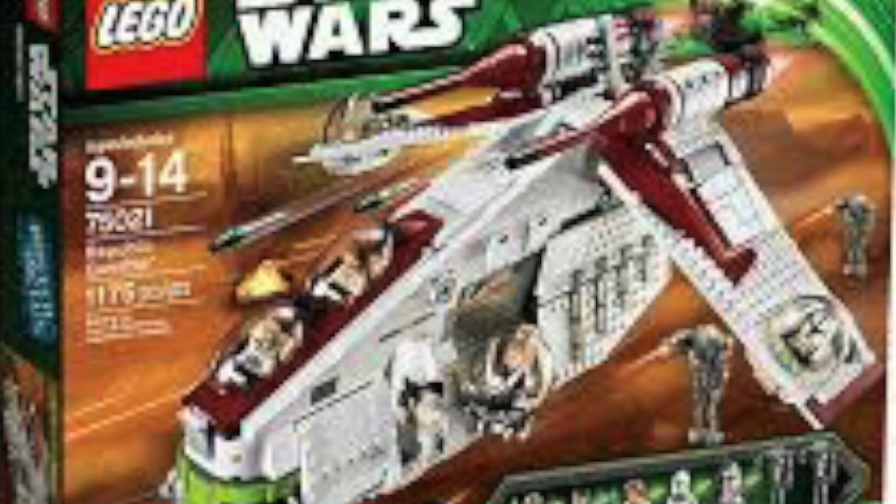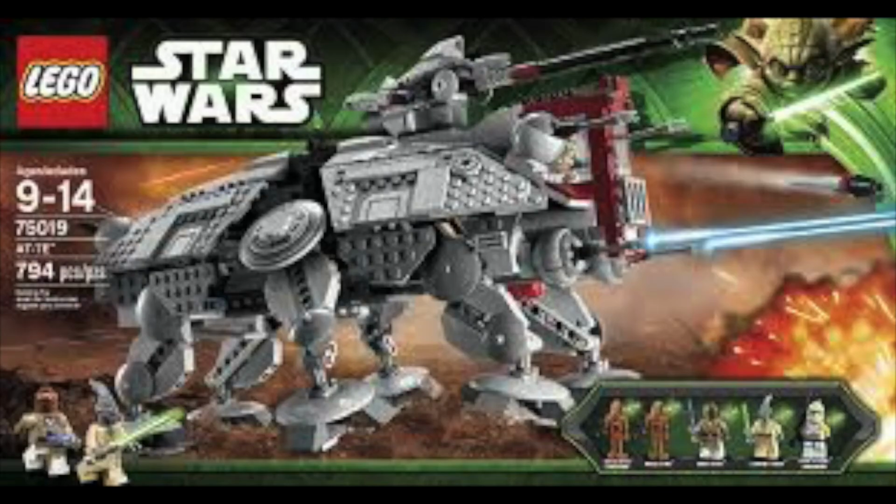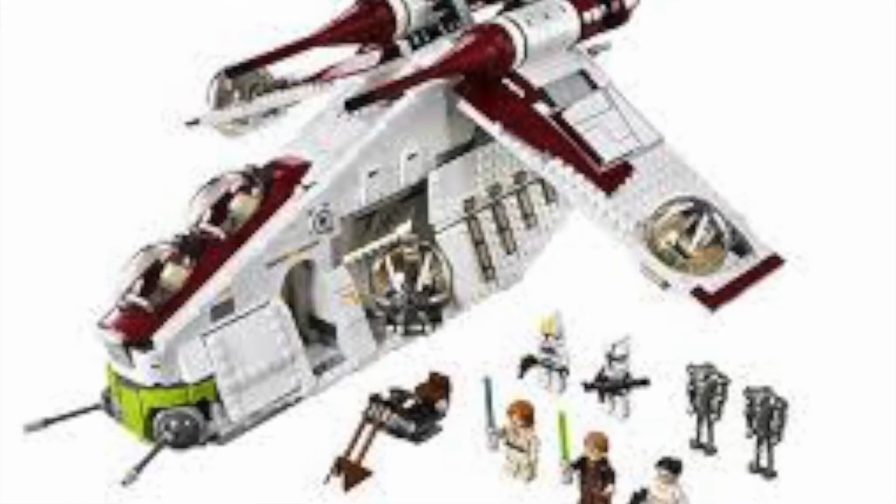Coming up to number 4, we have ourselves another tie, and I'm sorry, but I can't talk about one of these sets and not the other. These are bound at the metaphorical waist. You can't talk about one without the other.